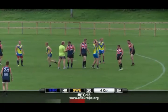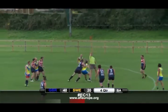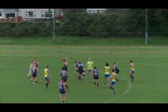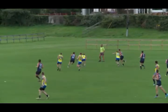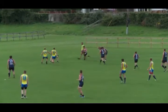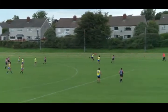And it's going to be a ball up by the umpire. Great Britain have been tremendous at keeping the ball locked down or just forcing it forward wherever they've had the chance. Hasn't always been the prettiest football, but has been effective. Great pressure from them around the packs, just knocking the ball forward and locking it down when they've had to.